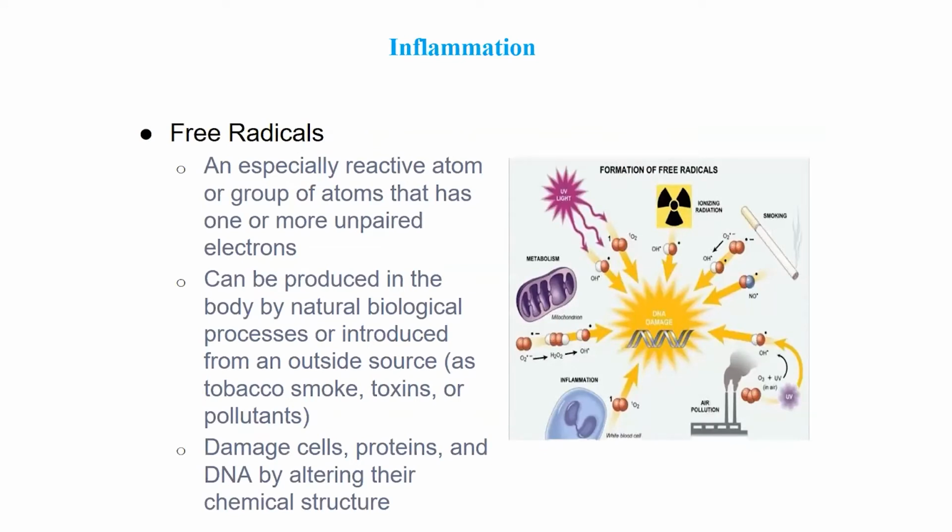With inflammation, I don't know if you've all heard of the term free radicals, but free radicals can be a byproduct of inflammation. So, some information about free radicals. It's an especially reactive atom or group of atoms that has one or more unpaired electrons, kind of taking you back to chemistry. Sorry about that. It can be produced in the body by natural biological processes. So again, if you have a cold, your body's processing of the virus and trying to get rid of it can cause some inflammation, or it can be introduced from an outside source, such as tobacco smoke, toxins, or pollutants. And they tend to damage cells, proteins, and DNA by altering their chemical structure.